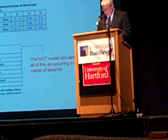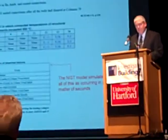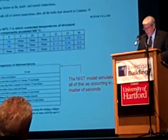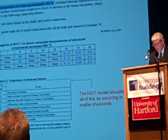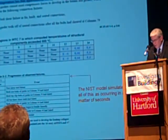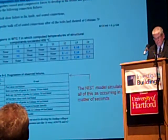But on this slide, you can see another example of just how tenuous NIST computer models were with respect to reality. NIST computer model had the steel reaching extreme temperatures and all the bolts and other connections failing within a matter of about 2 seconds. This is an example of how NIST computer modeling was not realistic.